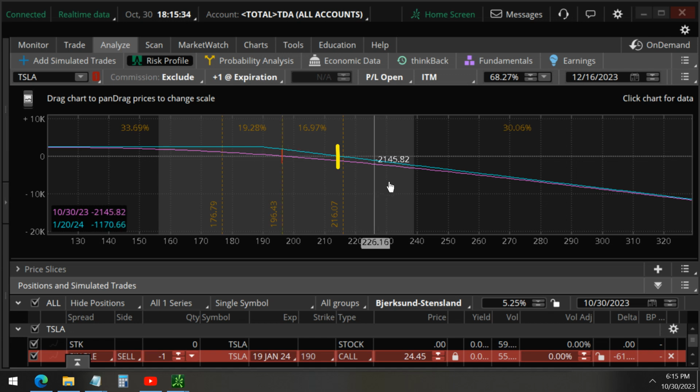Okay. So, based on this analysis, this is still bearish for Tesla, right?